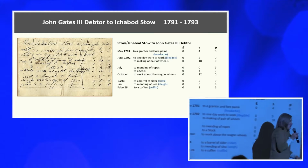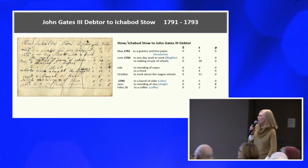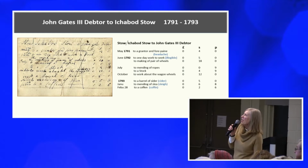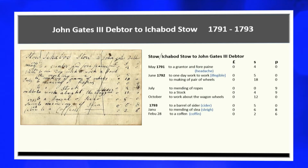We have tried all sorts of things. If anyone has any farming background, more than likely it has something to do with farming. We haven't been able to decipher that. He was making a pair of wheels, mended ropes, did something with the stock, wagon wheels, barrel of cider, mended a sleigh, and built a coffin.